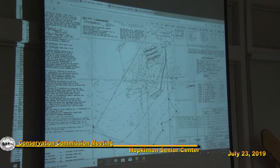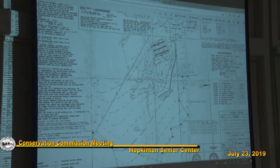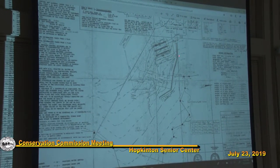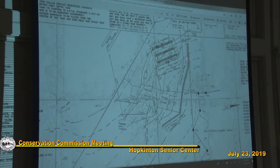That was something else I should have made them do, but it was still there when we moved in. I knew where it was, and the property slopes off right at that spot on the edge of the house. So that was the erosion barrier during the construction. It's long gone, but I knew where it was.